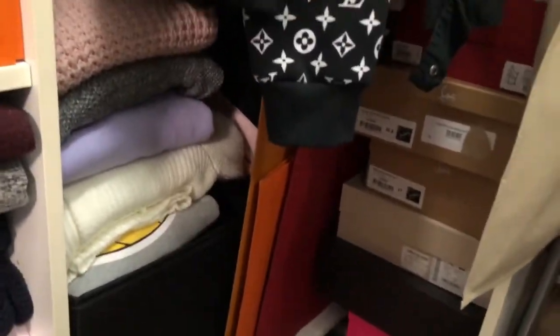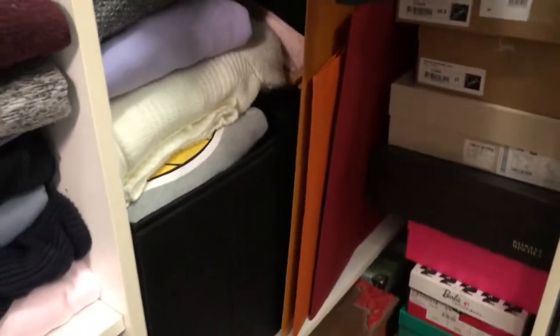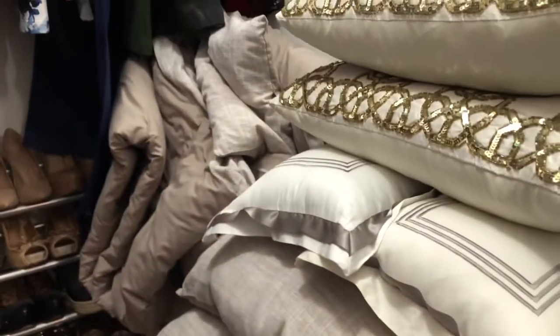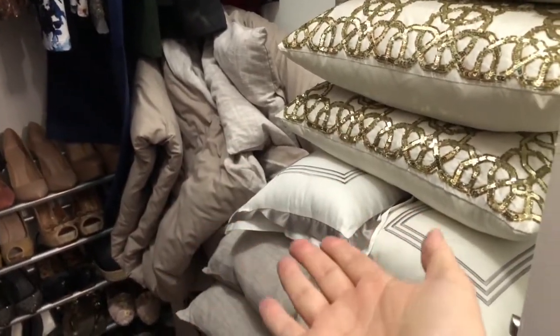My sweaters are nicely tucked away in the bin like they should. And there's nothing I can do about this. That's how I can have it folded and stay put.